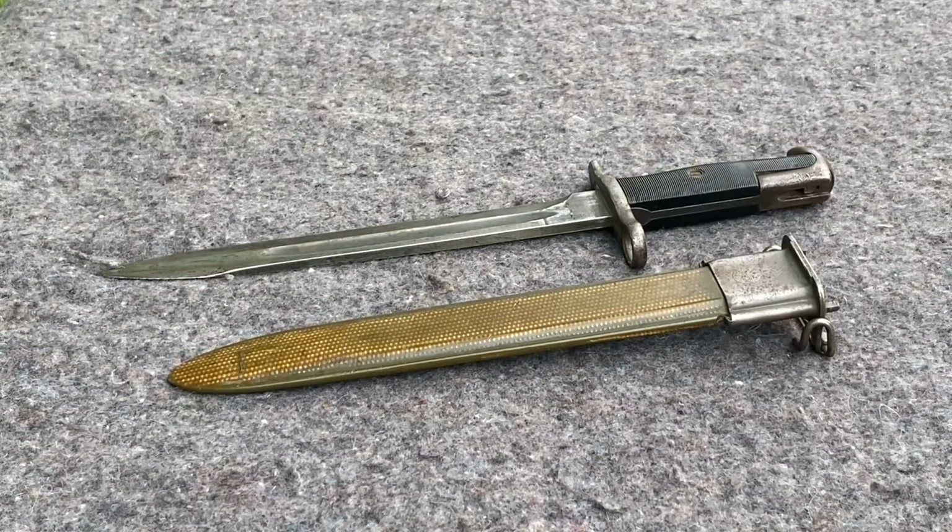This is the M1 bayonet for the M1 Garand with the scabbard. Originally it was called the model of 1905, and the bayonet was made for the 1903 Springfield rifle. The designation changed in 1917 to the model 1905, then changed again in 1925 to the M1905. This bayonet also fits the M1 Garand.